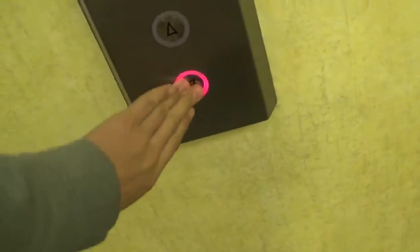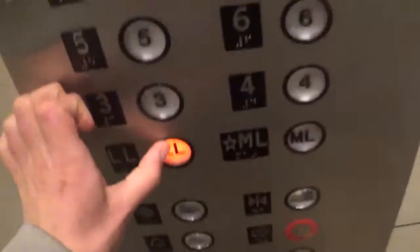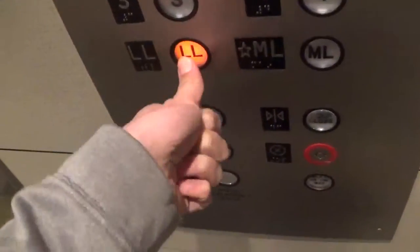Buttons. I think it's here. Oops. Not the best sounding chime. I think that's glitched. Nine. Obviously that doesn't work. Whoa, look. The door is weird.